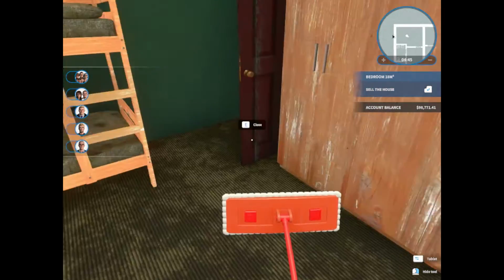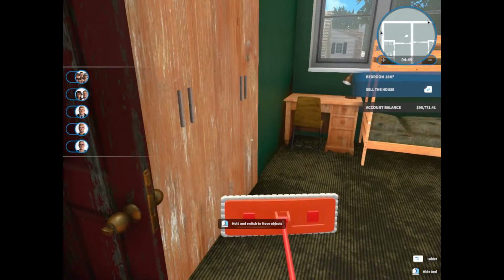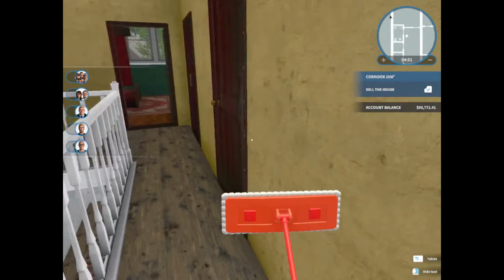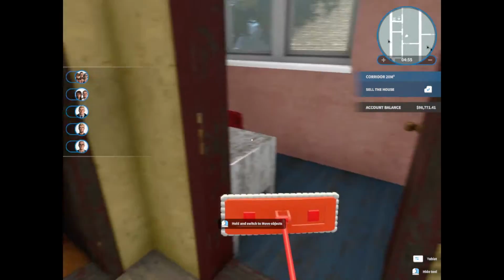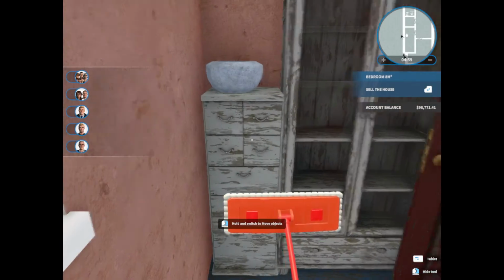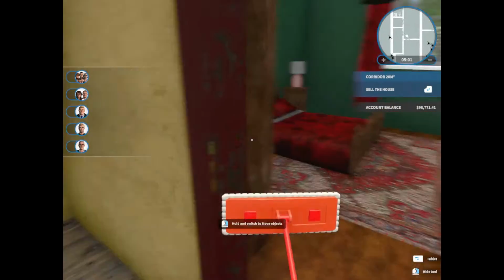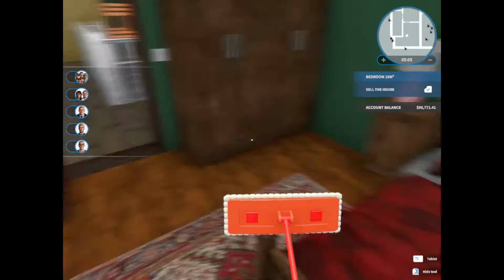Bunk beds look a little nasty, but I do like that idea. You got two desks in here, two bunk beds. We've got a bathroom. We got a mystery room. We got another bedroom here with a bunk bed. I do like that. And then the master bedroom with a vanity.